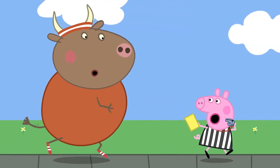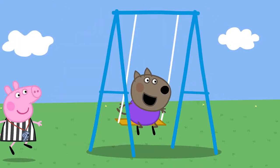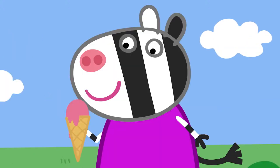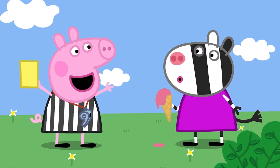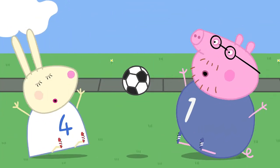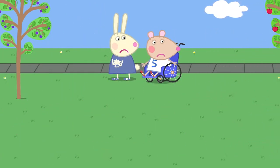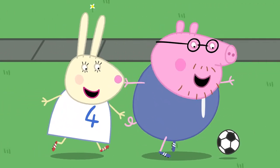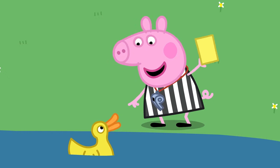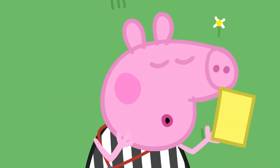Oh! You're running too fast. Whee! You're swinging too high. Oh! Woof, woof. Your ice cream is too melty. Watch out! Oof! Can we have a go now? I want to kick. Daddy Pig and Miss Rabbit are not following the rules. Referee! This duck is too sweet. Referee Peppa! Peppa is having so much fun, she's forgotten all about the football match.